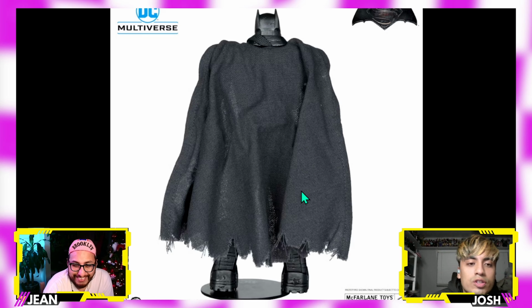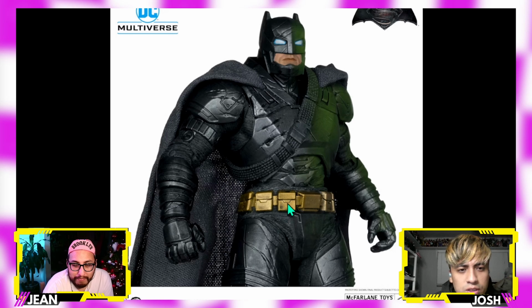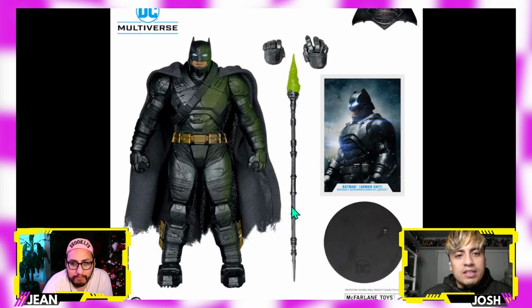I think this is a cool, interesting figure, and there's a lot of things I would like to comment on here. For one, of course, I think the sculpt is really good. I think the size and girth of the Batfleck armored suit is accurate, very accurate. Now, when it comes to the Kryptonite piece, he definitely should have gone translucent green plastic, man. It's just a missed opportunity there.